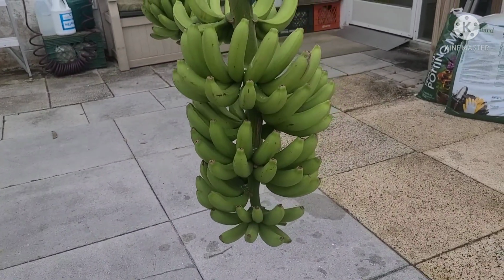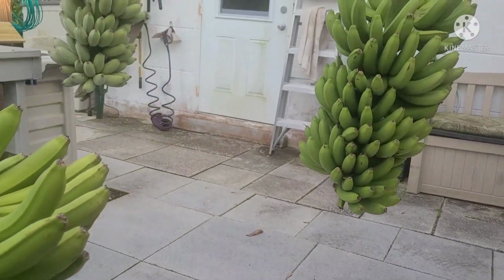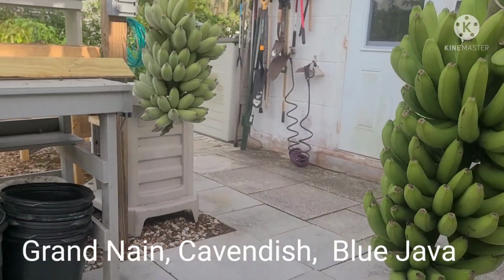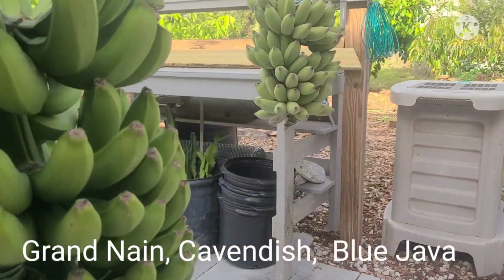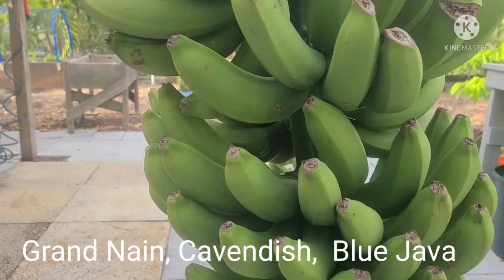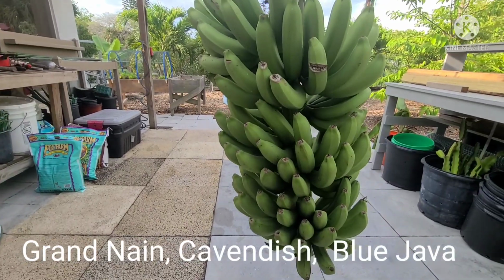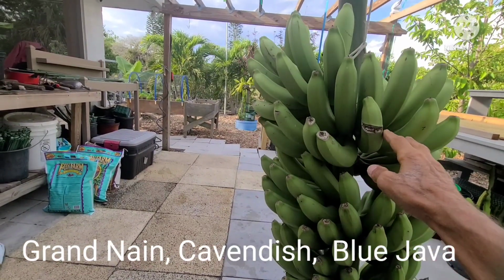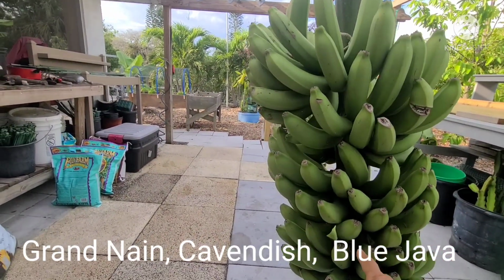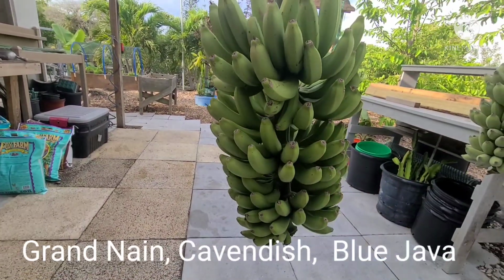Alright, I just picked bananas today. Yes, I got a lot of bananas. This one is a Grand Nain. Wait a minute. Yeah, this one here is a Grand Nain. And I tried to count, but I can't count them. I think there's about 160 on this rack.